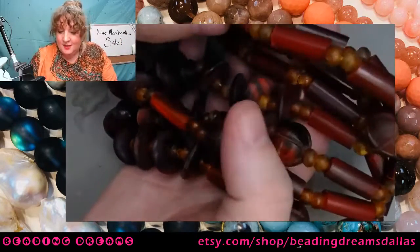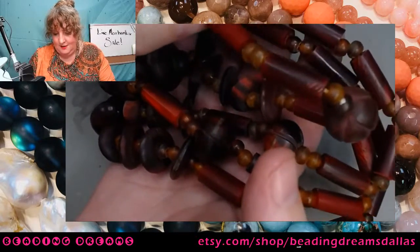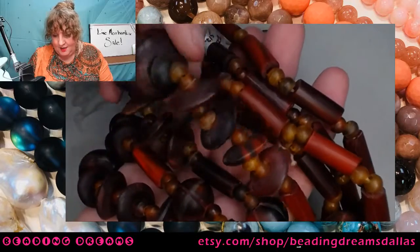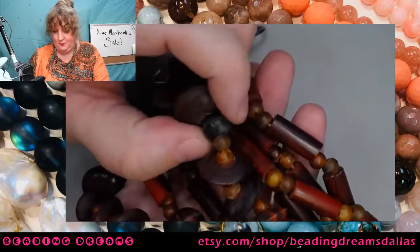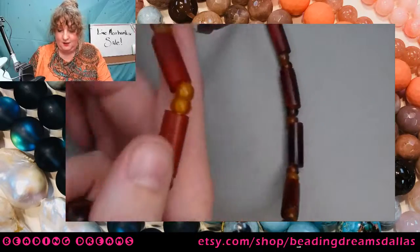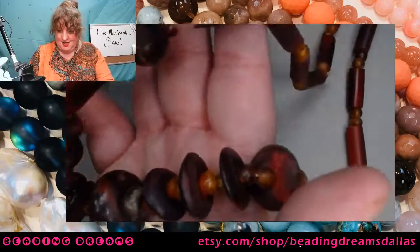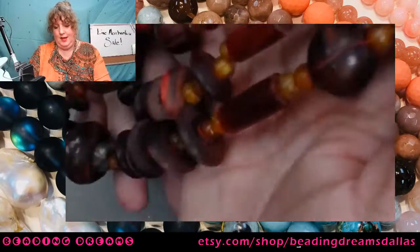So these are partially dyed horn. The red ones are dyed. The more tan and brown tones are not necessarily dyed. And I think we've got a couple of water buffalo horn pieces in here as well, these kind of grayish ones. So I've got two strands of these. Each strand is $15. And they're just a mix of different shapes. And they are almost the same, but each has its own little character to it.